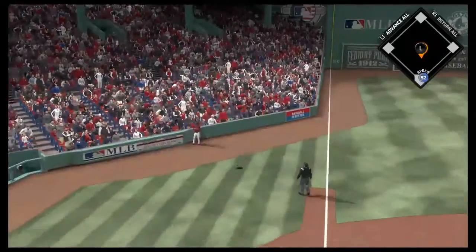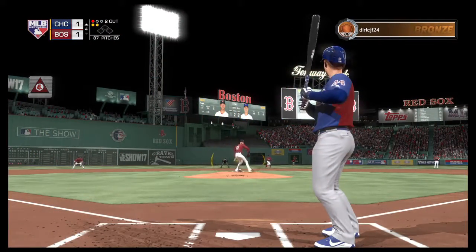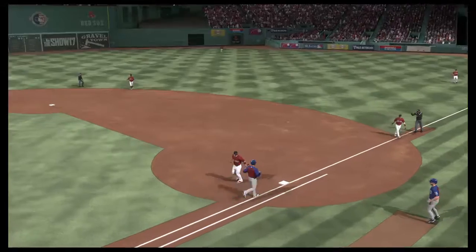And this is going to find the crowd down the left field line. Count holds at 1-2. In the dirt, but swung on and missed. And that ends the inning.